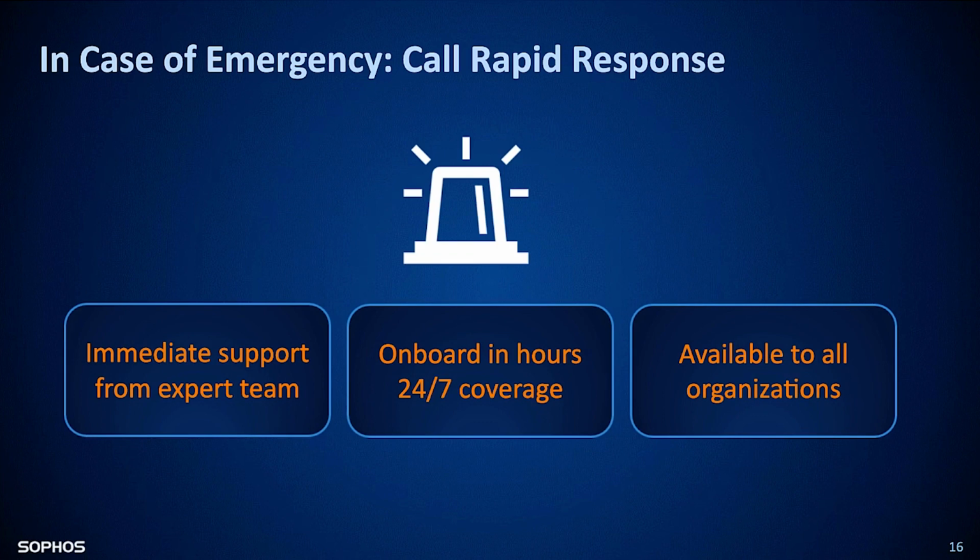But let's say the worst does happen and you do have an active incident. You might be experiencing one now or sometime in the future. If you do, you don't need to be a Sophos customer. You can give us a call. We have an incident response service that we call Rapid Response. We will very quickly get on the line with you, go through the threat, get you onboarded, and get you out of that so-called danger zone, right, very quickly.